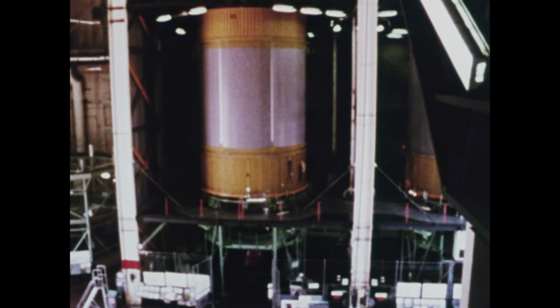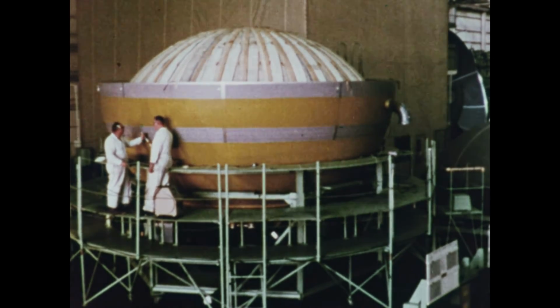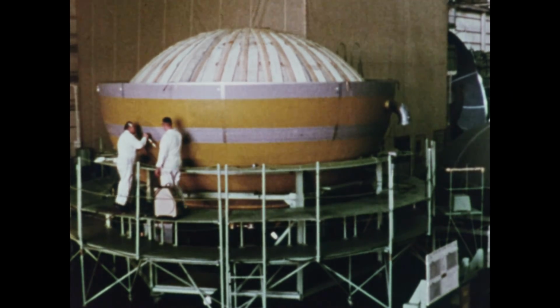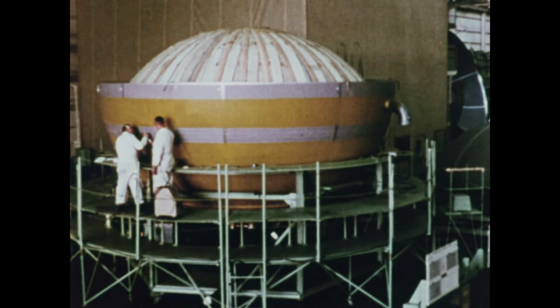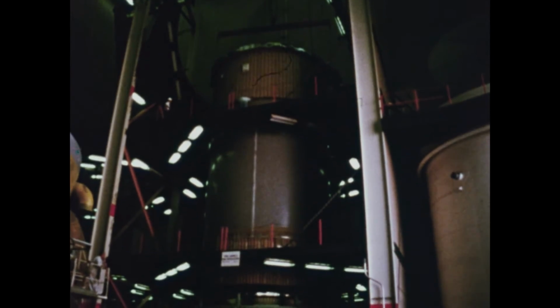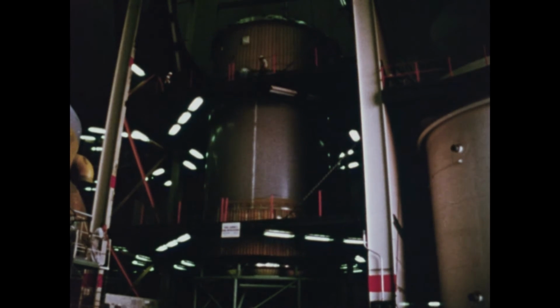The tank assembly is actually two tanks. At the bottom is a liquid oxygen tank. At the top, the liquid hydrogen tank. This design, using a common bulkhead, saves both weight and size. The forward skirt supports the instrument unit, the top and final part of the launch vehicle.